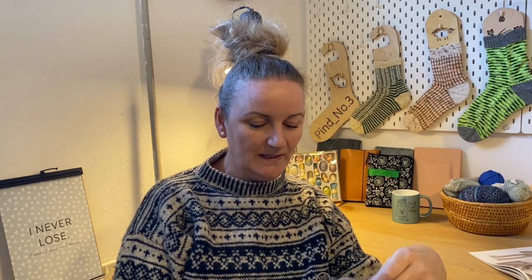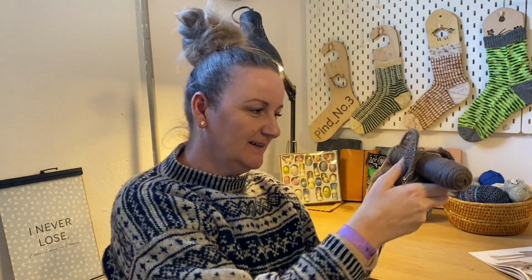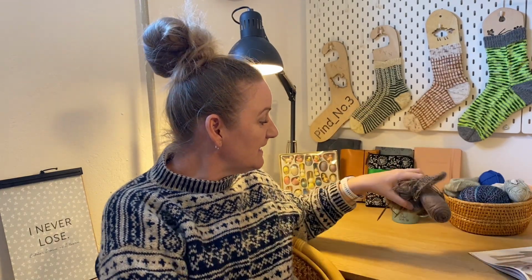So I have only read the instructions for how to do it back and forth right now, not to confuse myself. So yeah, I have a thing or two to learn with this pattern, but this is my cardigan. Not much to show, but now I'm getting started on it. And I think I promised you that I would do that for the next time. So yeah, I made it.